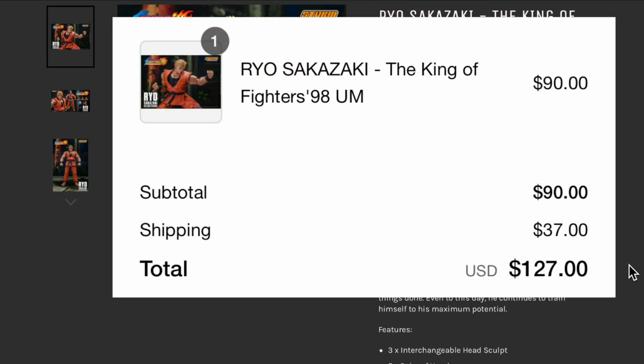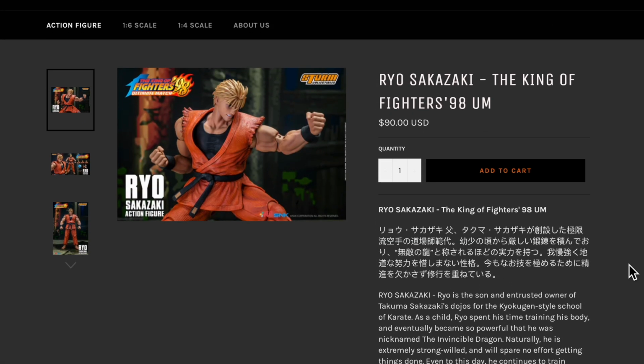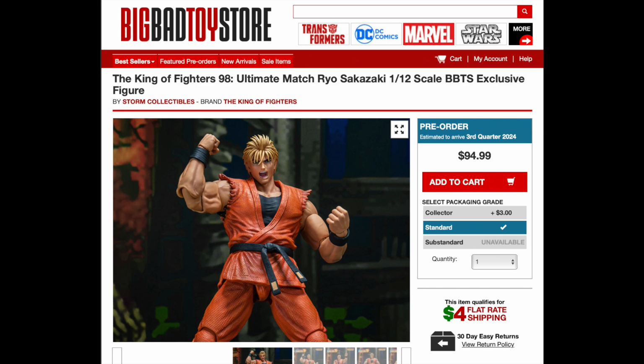Now, I do recommend getting this directly because you will get it a lot sooner when compared to BBTS. They receive their Storm Collectibles much later. Should you decide to go with Big Bad Toy Store, he is already up for pre-order for $94, and then the shipping and things like that isn't too much compared to the direct Storm Collectible website. However, again, I will say, although it is slated for the third quarter release of 2024, you would not get this figure until a month or two, maybe even 3 months after the initial release, coming directly from Storm Collectibles.